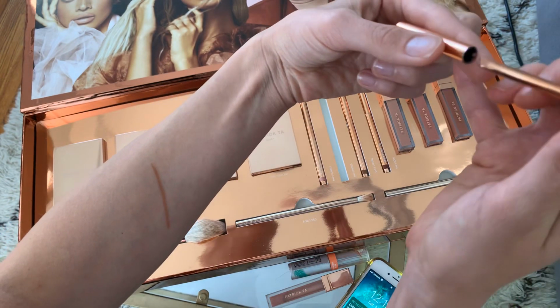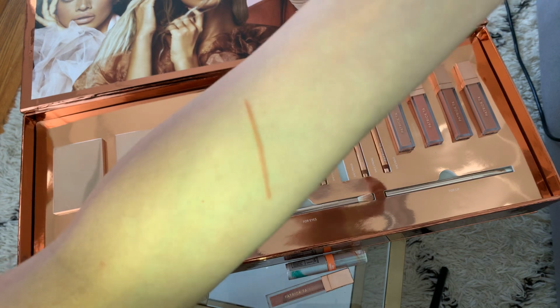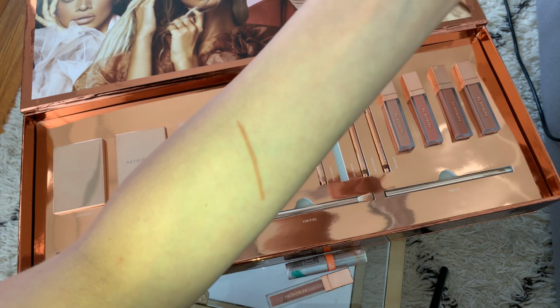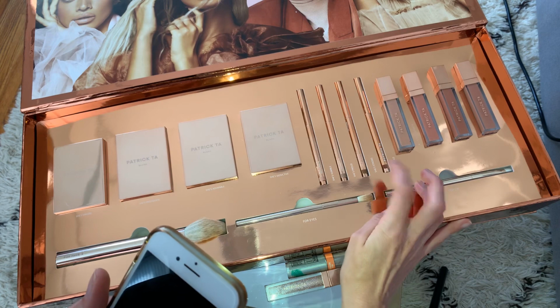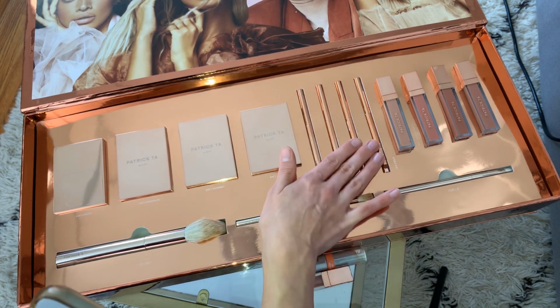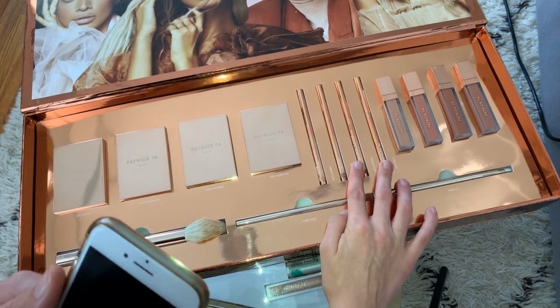That's She's Proud right there. I should probably plug in my ring light. I'm going to be quiet and just move along. Okay. So yeah, I haven't touched She's Bold and She's Strong yet. These are shades that I probably will not use on myself. They're a little too dark for my skin tone. So I'm going to throw these in my kit.